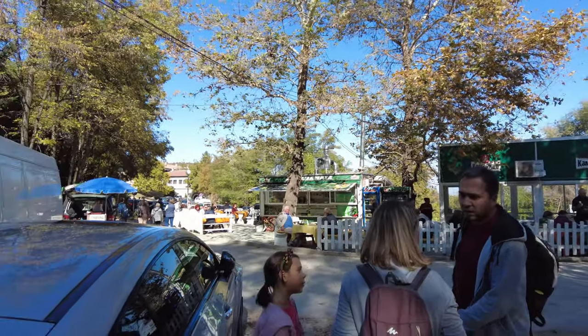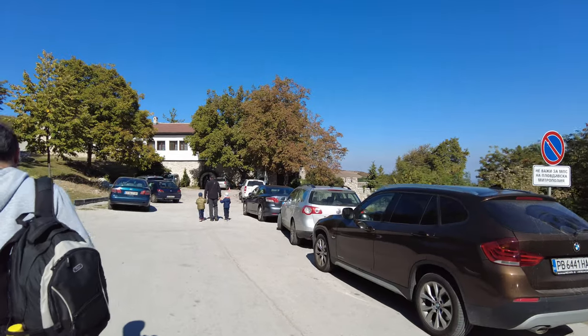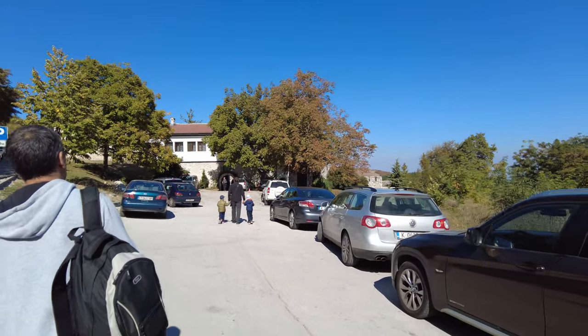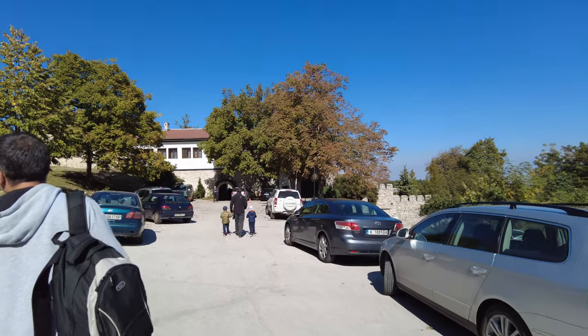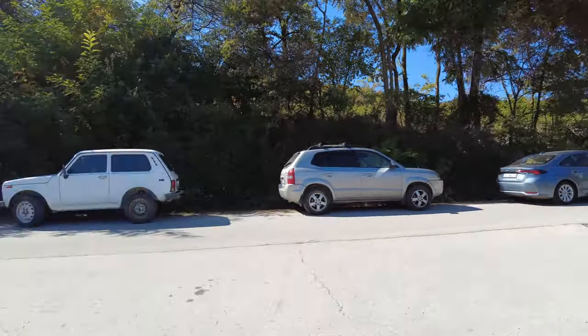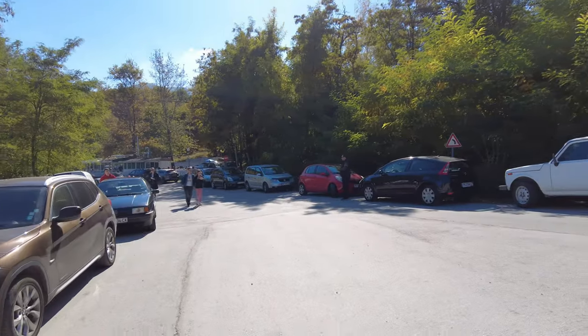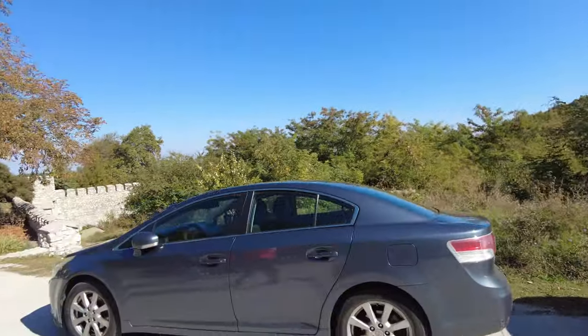So, monastery is over there. Yeah. So, we've made it to the monastery now. This is the entrance. Actually quite busy, quite a lot of cars here. So it's a popular tourist spot.